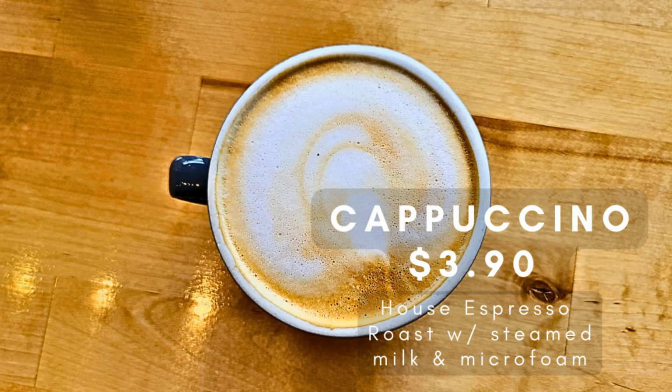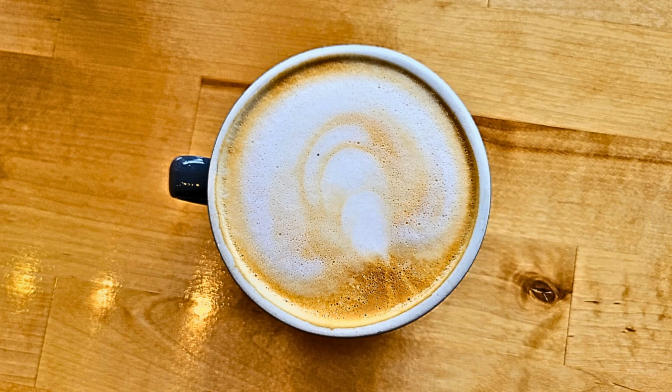Next on my list was a cappuccino, crafted in the traditional style with a flawless ratio of foam to steamed milk to espresso. As I lifted the cup to my nose, I caught a light, nutty aroma that promised a rich and intense flavor experience. This cappuccino did not disappoint.